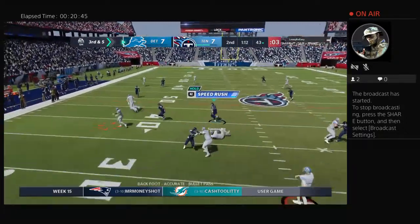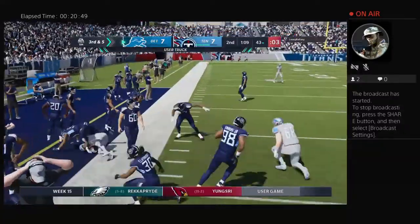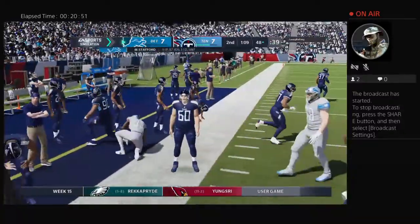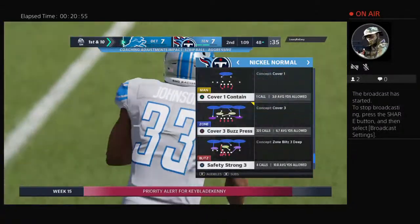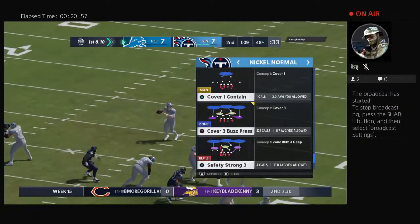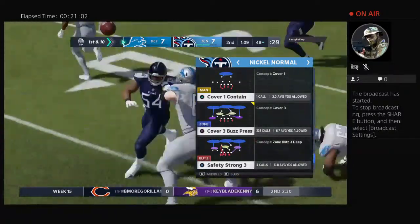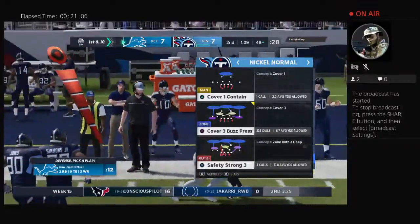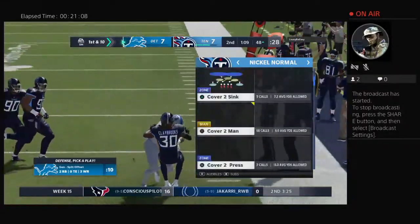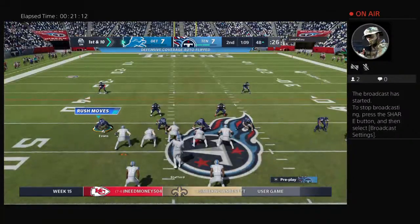Stafford. Screen play, Johnson. And he's able to take it across midfield before going out of bounds. They'll get 9 out of that one, and as a result, the drive continues. 9 yards. Let's give a little credit there. The offensive play caller sensed that the screen pass was available. Whenever you're getting a lot of heavy pressure towards your quarterback, that's when you're thinking about running the screen and using that pressure against the defense, and it worked very well there for a 1st down.